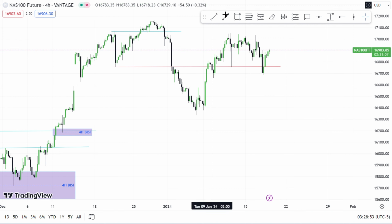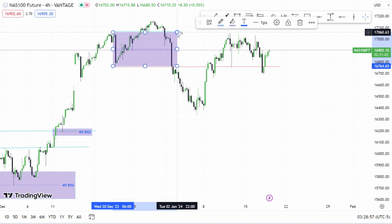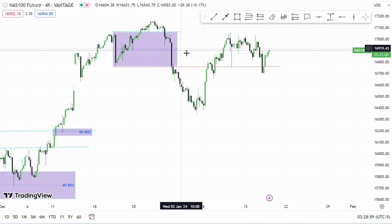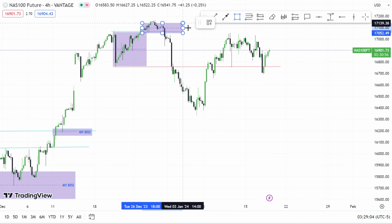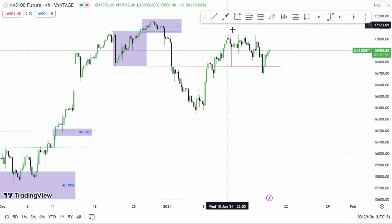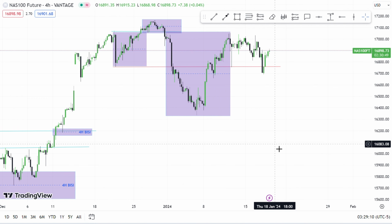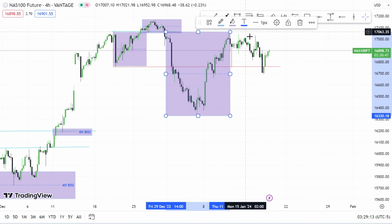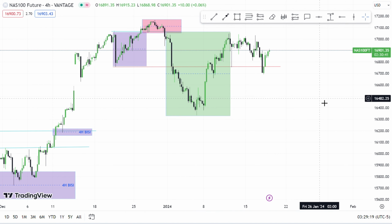So, you look at this clearly and see that, okay, this is accumulation. Let's do this. This is accumulation, manipulation, distribution. How amazing. Let's change the colors. Distribution, let's mark it with green. Manipulation is the red zone. Let's mark it with red. Yeah. Look at this. The peanut butter and jelly sandwich.